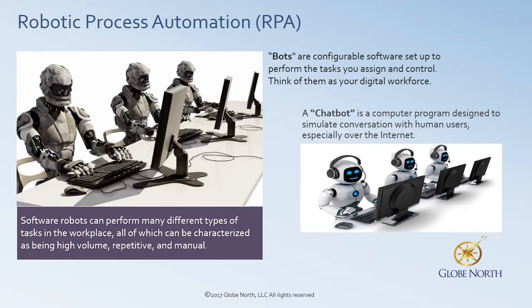In a sense, you're taking this work that has to be done, but is lower in terms of requirements for decision making, where humans are involved in the chain to determine how to respond. And you're saying, if I can program rules for that, I can hand it to a software robot to get done. And these bots, which are configurable software, become part of your workforce, your digital workforce.